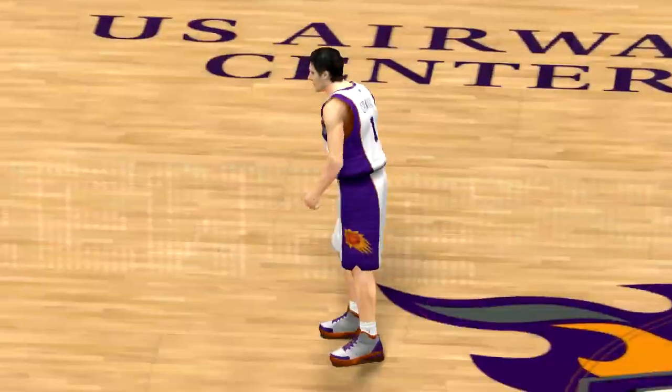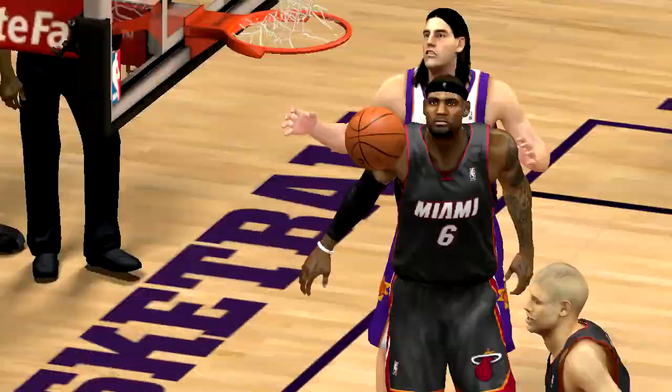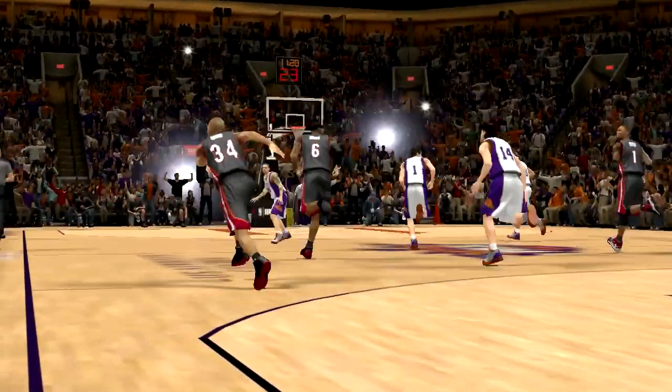And the Suns going all out. They've done a fantastic job pushing the break in the tempo. Easy buckets in transition. Some textbook basketball from Shannon Brown. He's got 17 points, and it's been bombs away from outside.